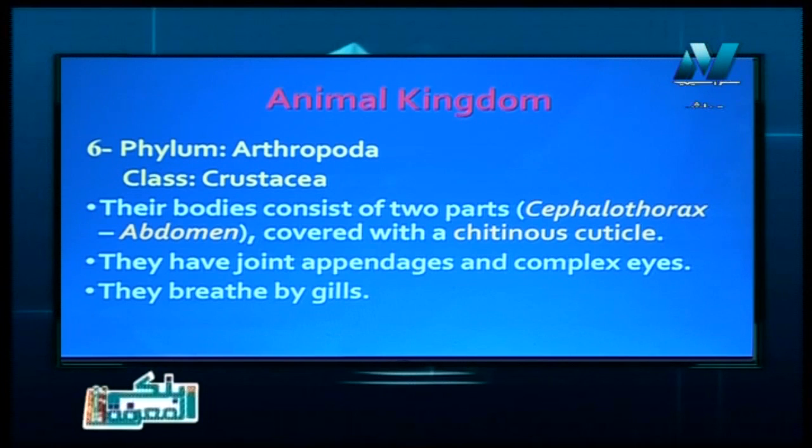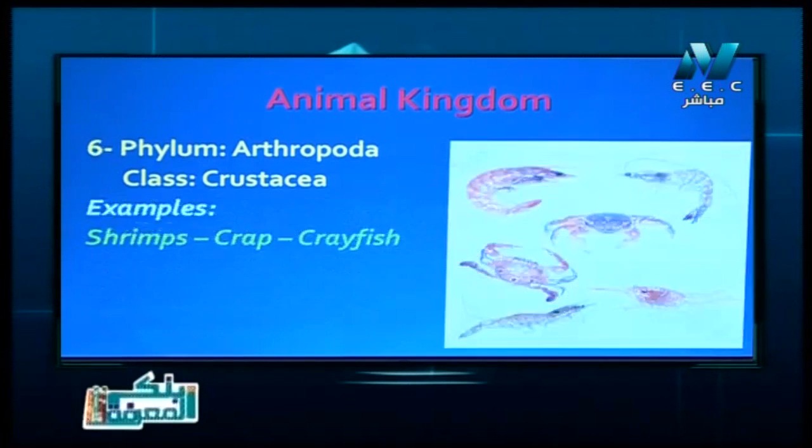They have jointed appendages and complex eyes. They breathe by gills, of course, because they live inside water. Examples of these animals: shrimps, crabs, crayfish. And these are, as you see in the picture.